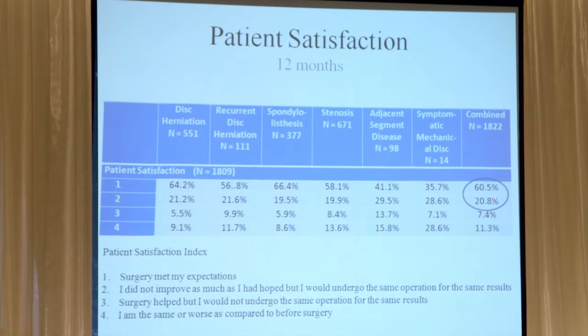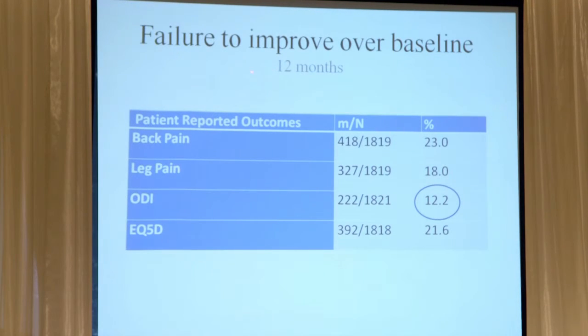So patient satisfaction. In general, 80% of patients say that they would have their surgery again, but the interesting thing is that a significant number of patients say that they would not have had the same procedure done for the same indication. And if we look at failure to improve over baseline, this is just failure to improve over baseline. This is with no margin whatsoever. This is just saying, folks, did you change at all from where you were?